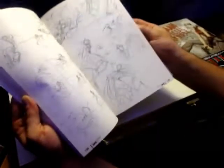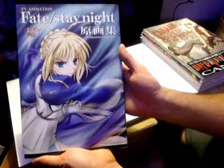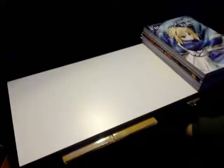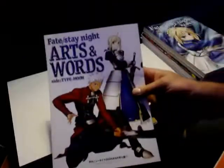But not bad. I actually really like this. This is some of my favorite kind of stuff. There's all the scenes put together, the key animation parts. Yeah, pretty good. So that's the Fate Stay Night production drawing book. Good one. Highly recommend that if you're into production drawings.